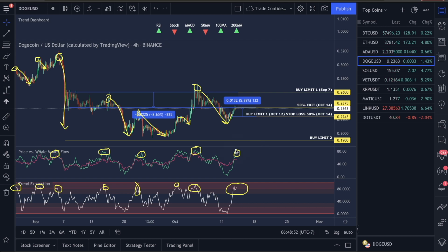So what I'm calling out right now is that 50% exit, because I do expect to see Dogecoin start to move back down here, at least create a nice low, high, higher low formation before we start moving up.